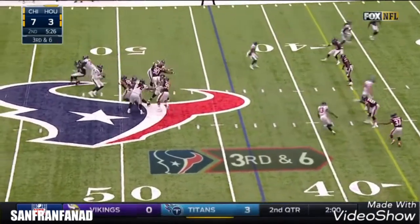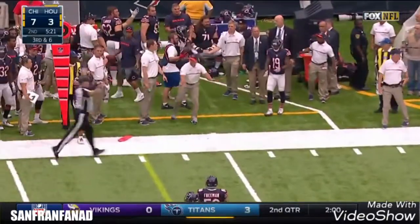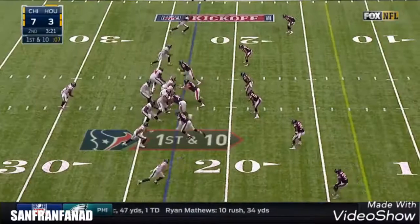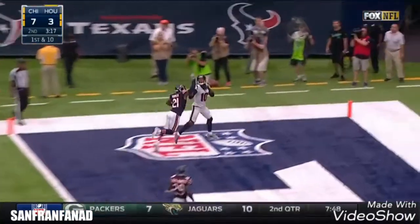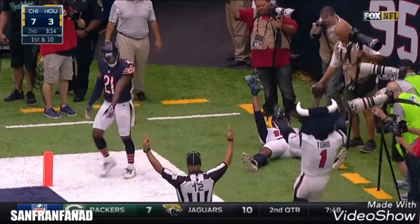It's a third down and 6. Osweiler fires to the far sideline, and that is a catch by DeAndre Hopkins. He has locked down to 3:20, first down, and look into the end zone. He has Hopkins, and he has a touchdown on that end.